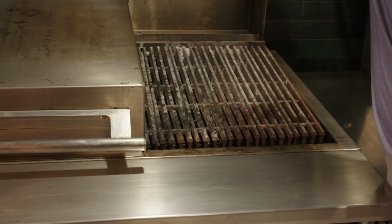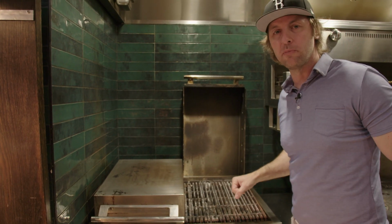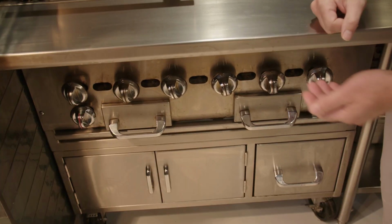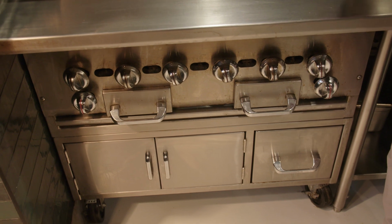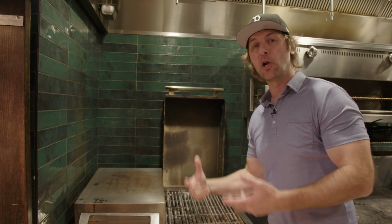36-inch radiant broiler, clamshell hoods on top. You can charbroil on this thing, you can cold smoke on this thing, but the coolest part about it is the integrated smoke box underneath that smolders wood chips to give you that beautiful wood essence flavor in your product, in your meat, without cooking on live fuel.